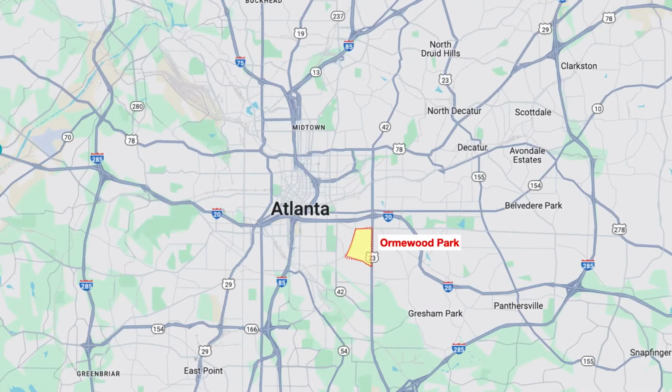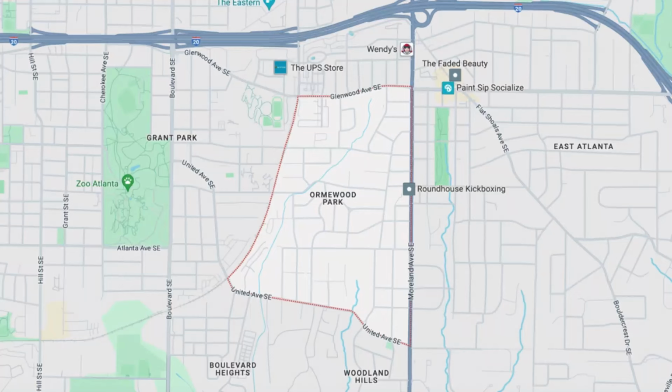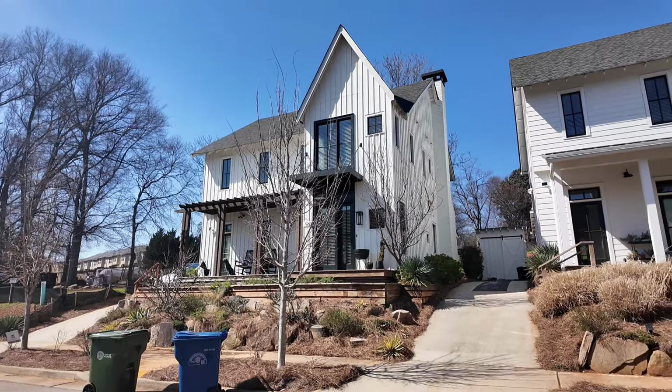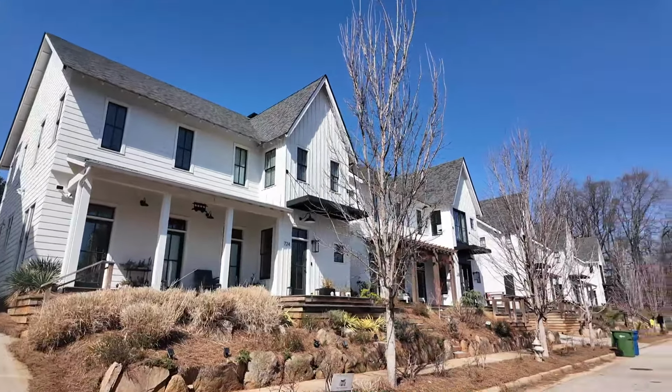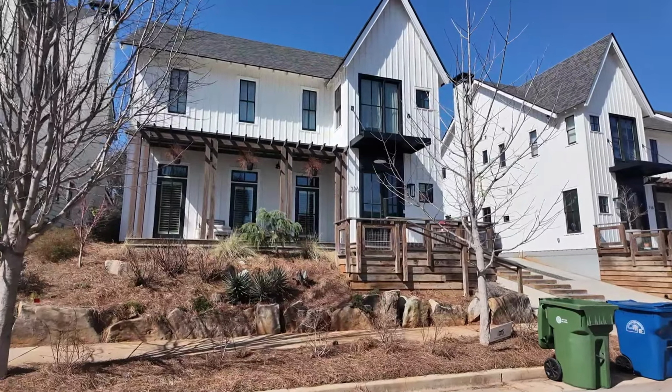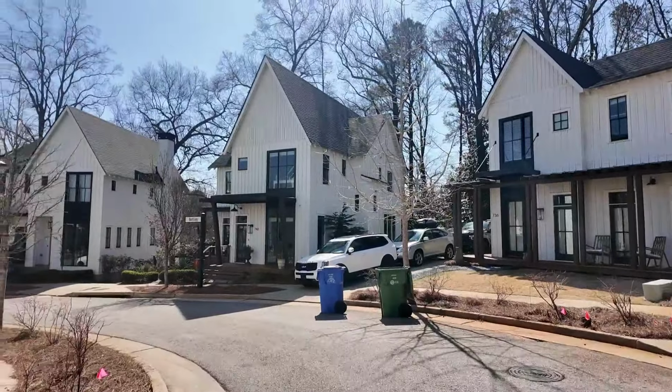I'm over in the Ormewood Park neighborhood. This is called Farmhouses at Ormewood. It's a small collection of modern farmhouses, mainly 5-bedroom, 5.5-bath, with around 3,000 square feet. They're going to sell anywhere from $1.1 to $1.4 million. The HOA is anywhere from $285 to $295 a month.